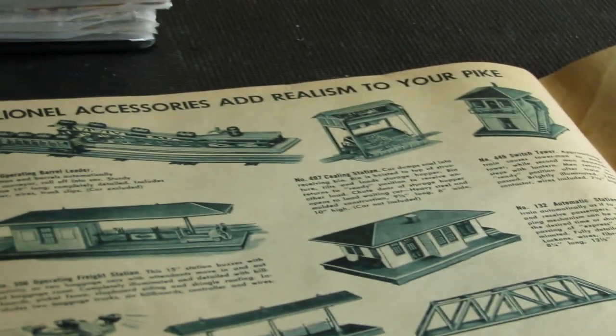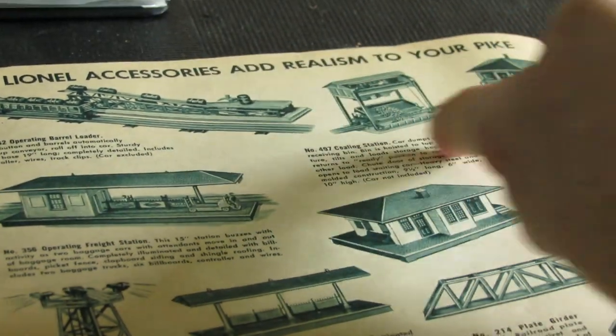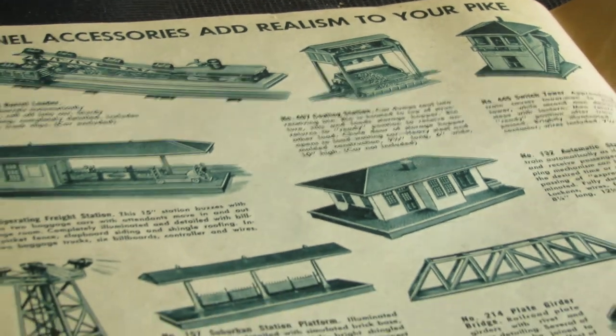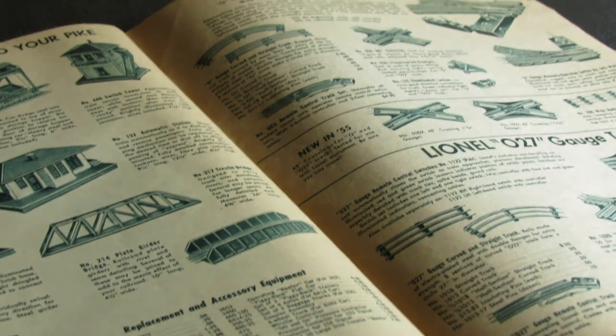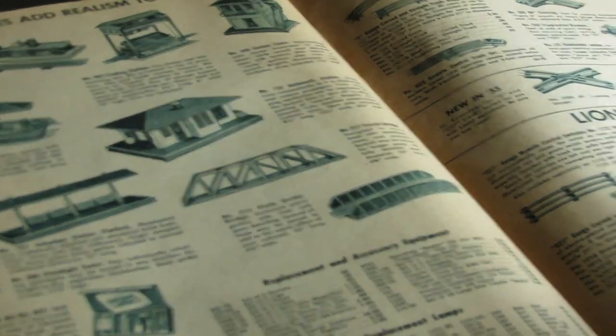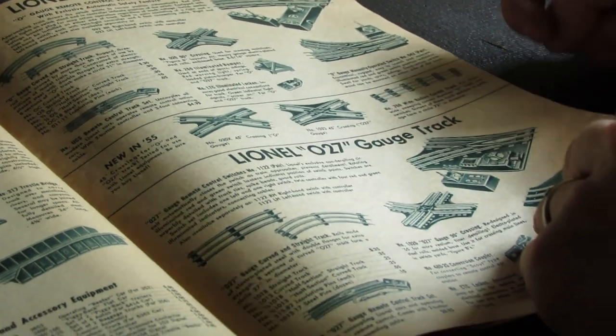Some tracks, some more accessories. That's one accessory you want to get, the coal loading station. You would dump it, and it would go back up and refill it. That was pretty cool at the time. And yeah, kind of different things like that. Smoke pellets. And on this side, the old 027 track and old gauge track.